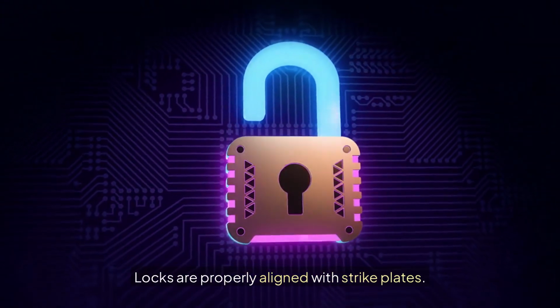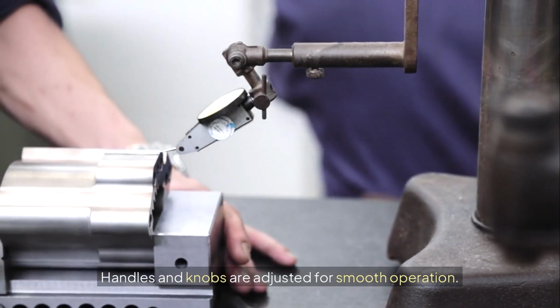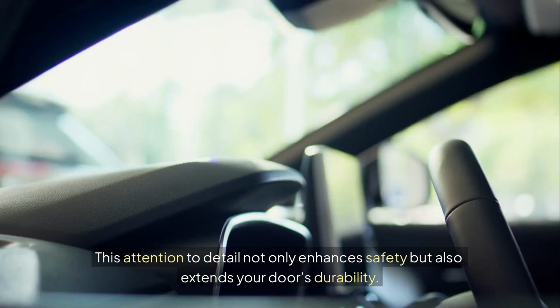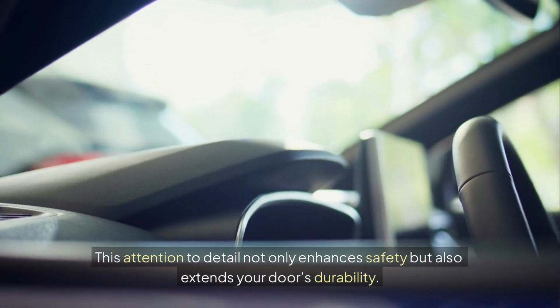Locks are properly aligned with strike plates. Handles and knobs are adjusted for smooth operation. This attention to detail not only enhances safety but also extends your door's durability.